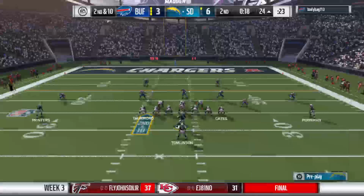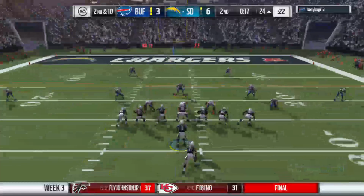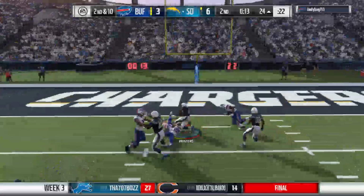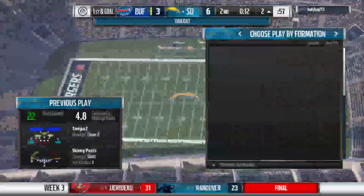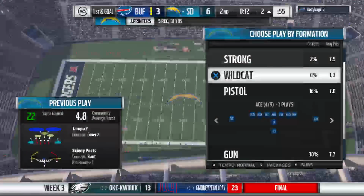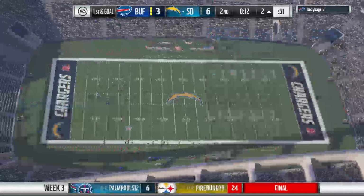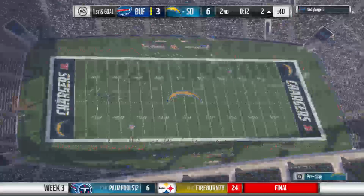They'll come out in the pistol. Jameis again. Throwing into traffic there, and that's complete. And they do stop him, but he takes it all the way to the 2. Having an effective short passing game, one of their main concerns coming into this one, right there, able to hit the D with a quick strike and a first down.